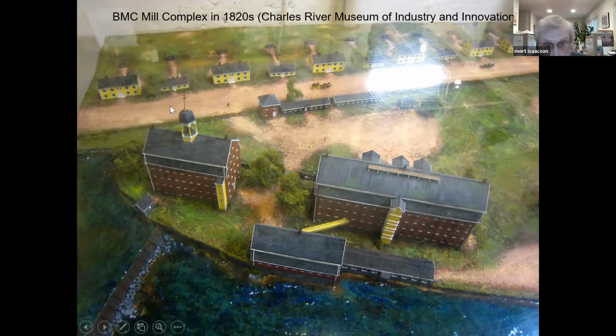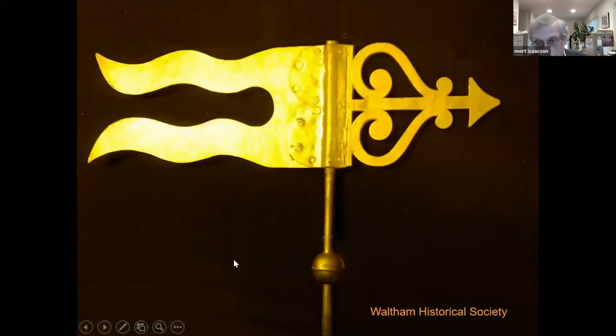And there's one other thing that exists that's shown in this diorama, and that's up here at the top of the cupola on the first mill. There's a weather vane, and that weather vane we still have in the collection of the Waltham Historical Society. So this is a weather vane that was made in Boston in 1815, and it used to be on the old mill, and we now have it in our collection.